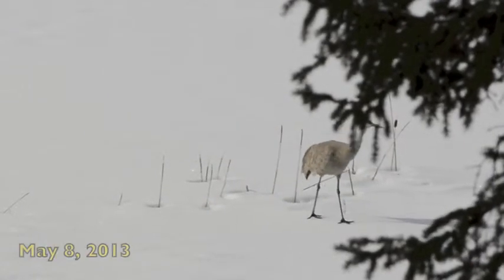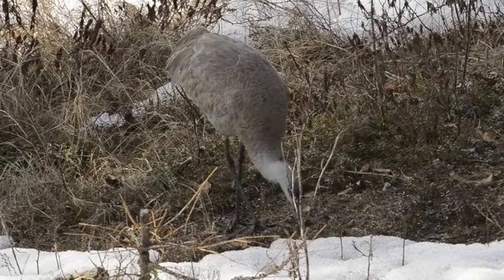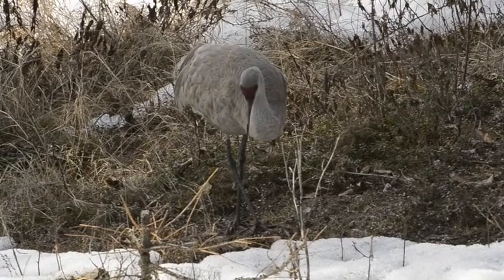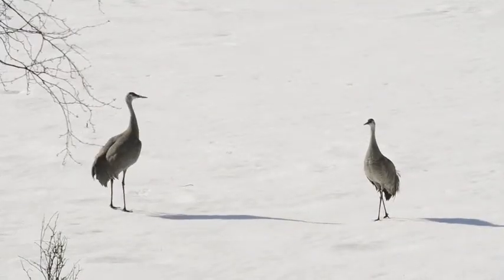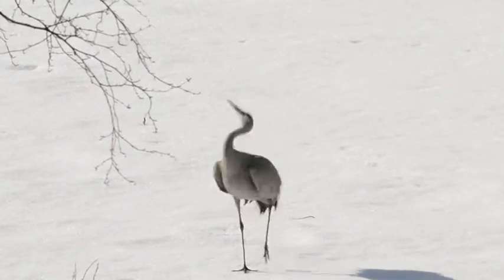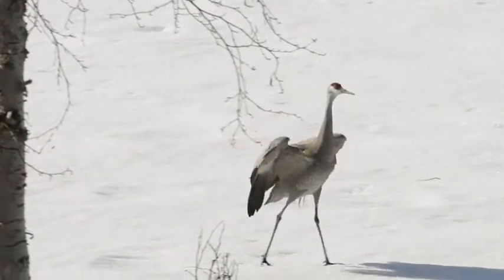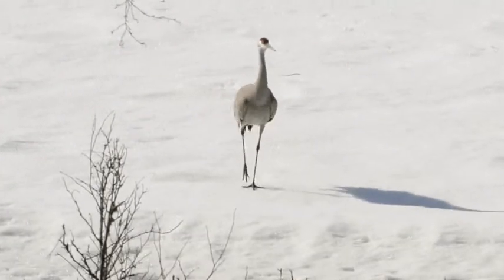Then came to the edge and foraged a little. Here you see Millie picking up pieces of frozen snow, some of which she will swallow. Soon thereafter, they both walked out in the snow covering the pond, and Roy began to dance. Jumping high, spreading his wings, pointing his beak up, generally aroused and very excited, probably pleased at returning home.